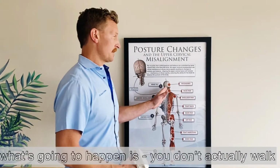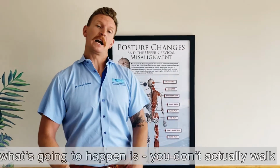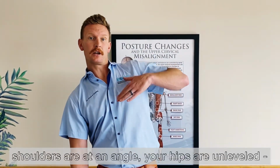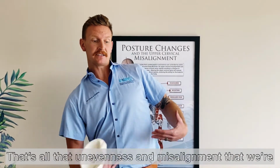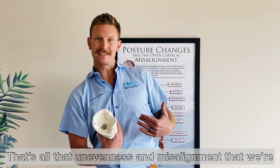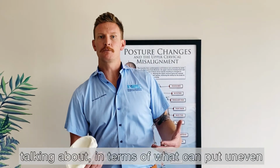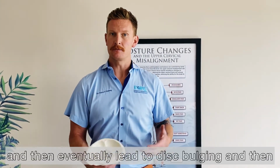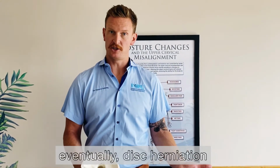So if your head is off, what's gonna happen is you don't actually walk around like this, you level your eyes out, but now your shoulders are on an angle, your hips are unlevel. That's all that unevenness and misalignment that we're talking about in terms of what can put the uneven pressure and wear and tear on the discs, and then eventually lead to disc bulging and then eventually even disc herniation, okay?